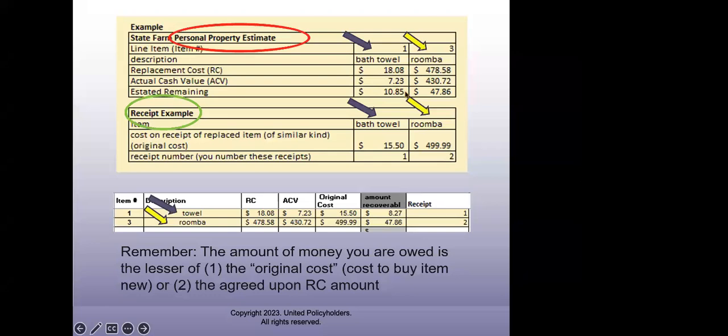And similar for the Roomba, because we're comparing these two. The replacement cost for that Roomba that you agreed to was $478.58. The actual cash value, they didn't depreciate it very much at all, is $430.72. The remaining amount that you can recover is $47.86. Okay, going back, we're going down to the spreadsheet right underneath it.